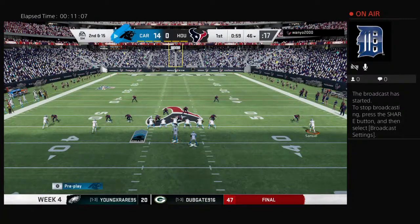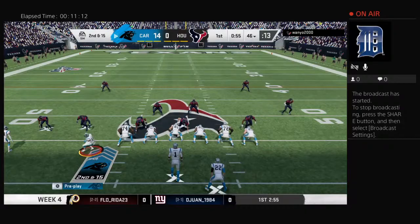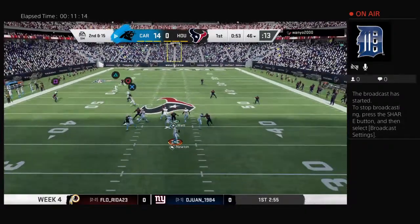Here we go. 37's the mic. Mike Express. Here we go. D all day. Defense all day. Newton now to throw.